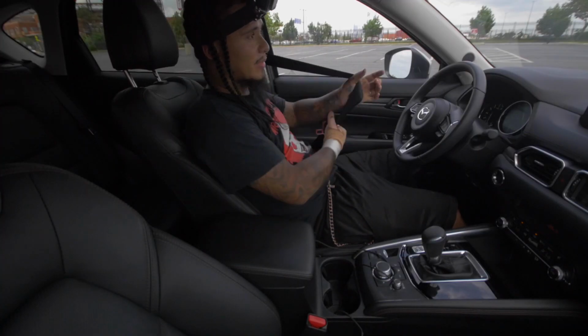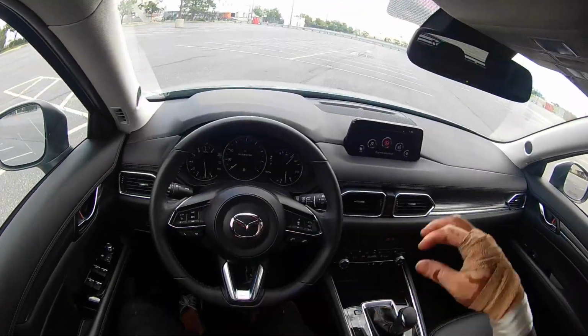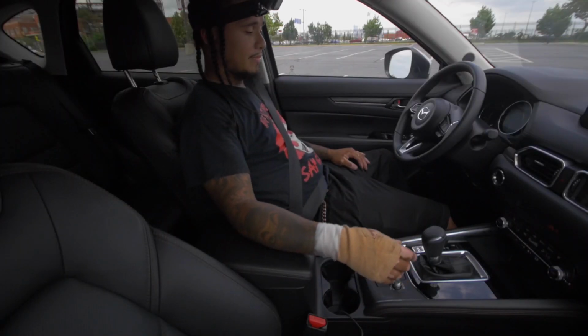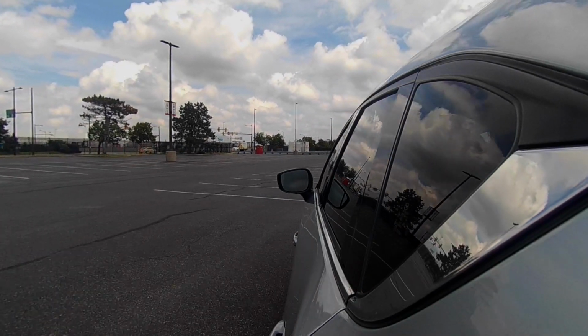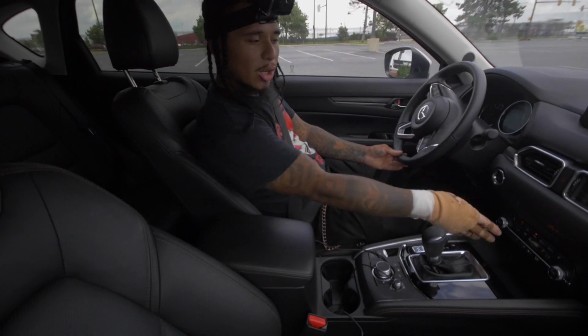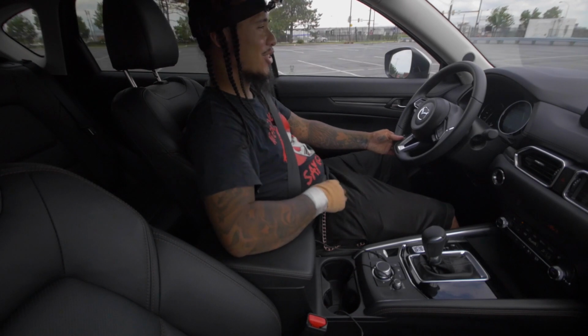First things first, I want to put on my seatbelt. After adjusting all my mirrors and making sure everything is straight, throw it in drive, foot off the brake, and let's give it a ride. Now this thing is very smooth. Let me lower the air conditioner a bit, because I'm spoiled right about now. I'm enjoying the air conditioner.